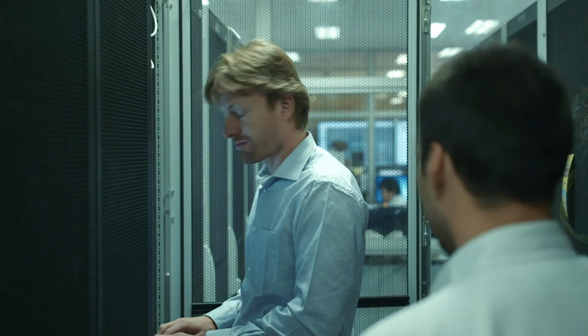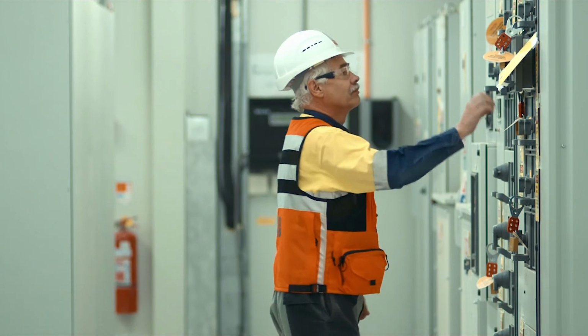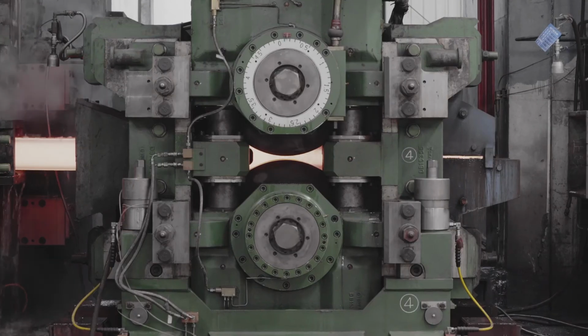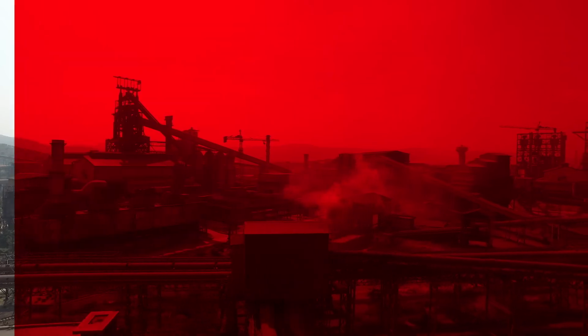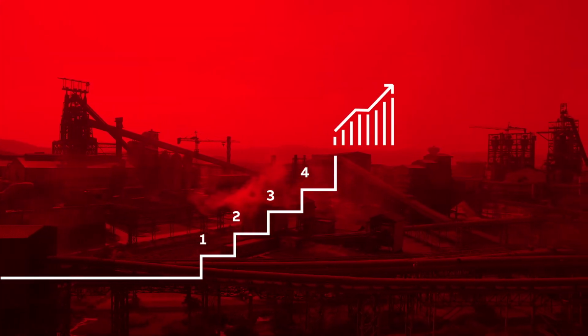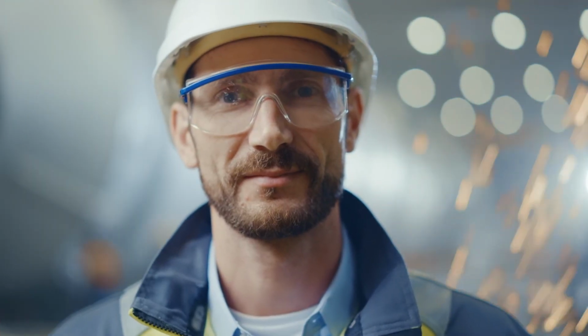Digital results like these are only possible with collaboration and trust. That's why we work with you to develop a tailored solution that's right for your business, because there are no one-size-fits-all solutions. We start where you are and help you move towards your goals with clear, practical steps for real transformation. It all begins with a conversation.